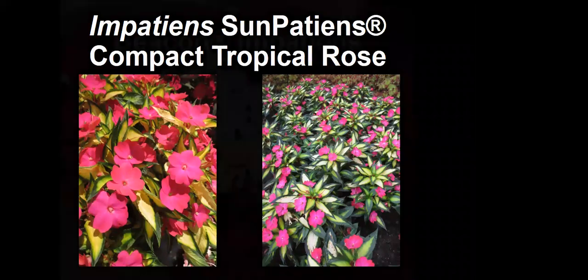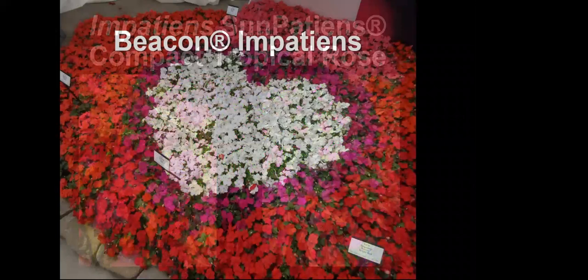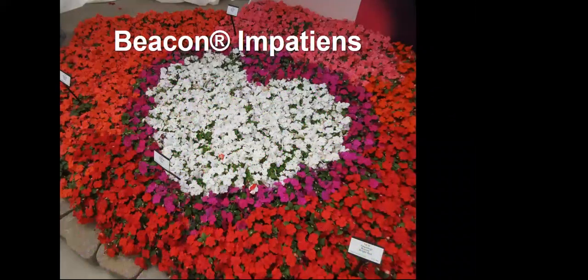So I want to mention Beacon impatiens. The breeding, once downy mildew wiped out this massive market for standard impatiens, they've now come out with the Beacon series, and I'm drawing a blank. There is another series of Impatiens walleriana out there besides the Beacon series that are resistant to downy mildew.